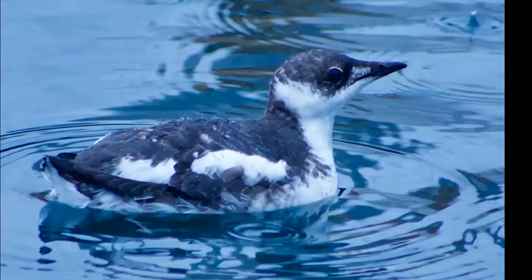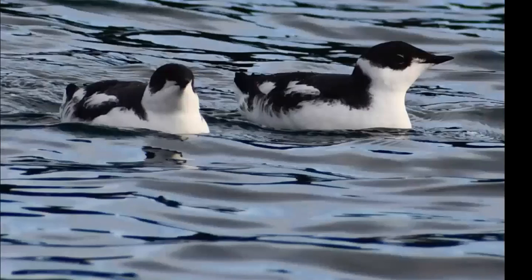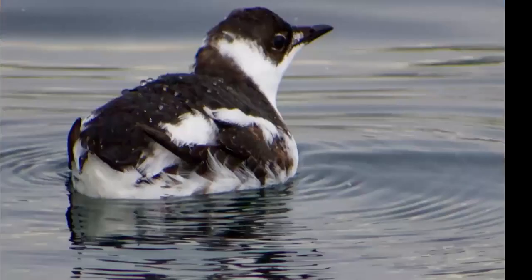Says that they forage less than 100 feet down, and their diet depends on where they're at and what season it is, but they eat fish and crustaceans as well. Little is known about them. They're kind of a mystery. So if you're doing research, this might be a bird to think about. They say very few of their nests have been found, so they don't have much documentation on their breeding.